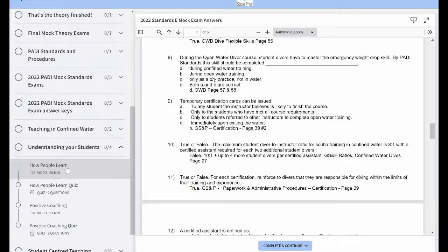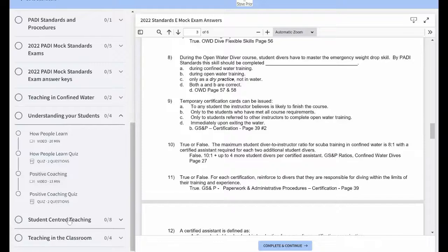So we've got subjects on there, like psychology and positive coaching, which is a really fantastic way of teaching people, correcting mistakes. It gives empowerment to your students. It gives them ownership of their own learning, and the judge of the success is down to the student. So really the next thing here is student-centered training. It truly is explaining how we can make our teaching student-centered rather than instructor-centered.